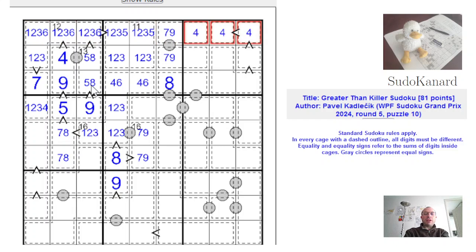So those are from 5, 7, 8, 9. This is smaller than that, so this can't be 9, this can't be 4. And this must be smaller than that, so it can't be 9. This is from 8 and 9. And this can't be 8.